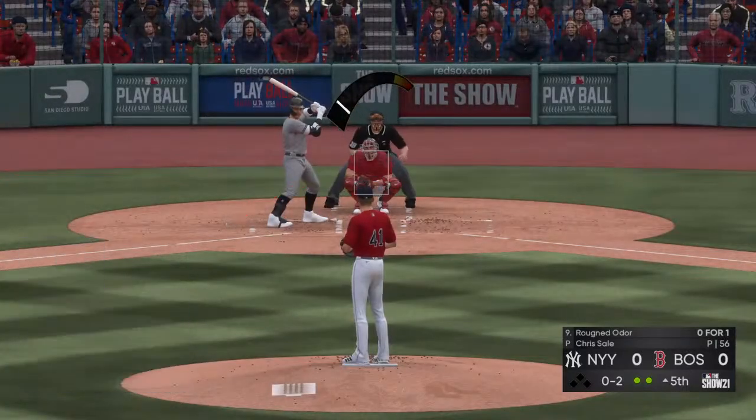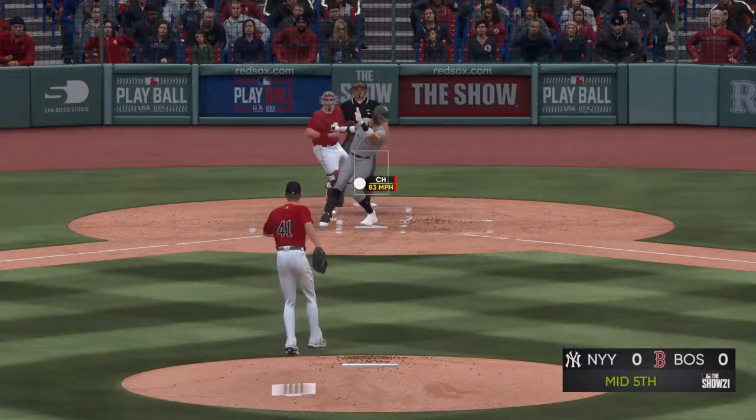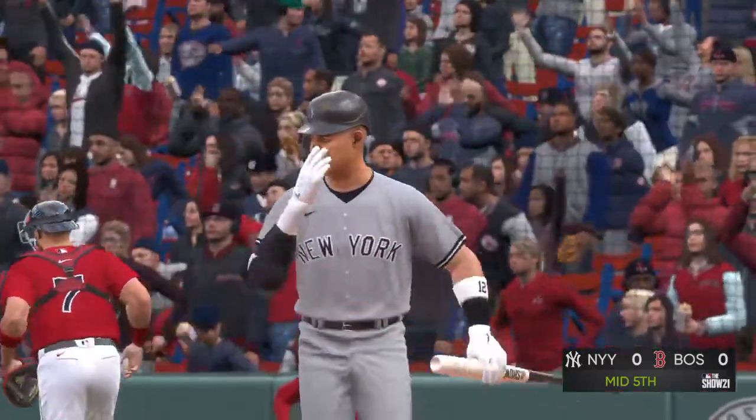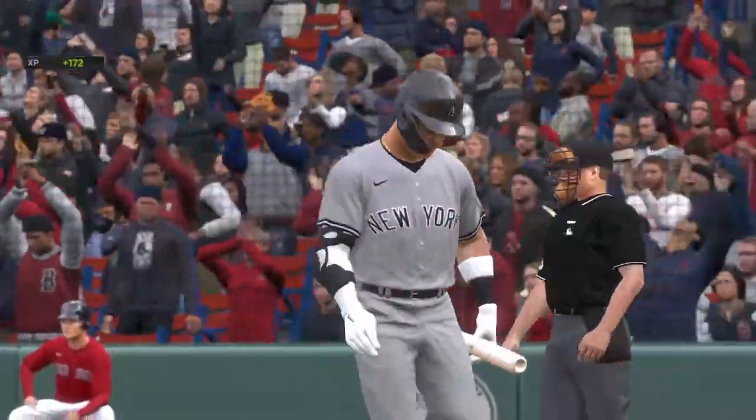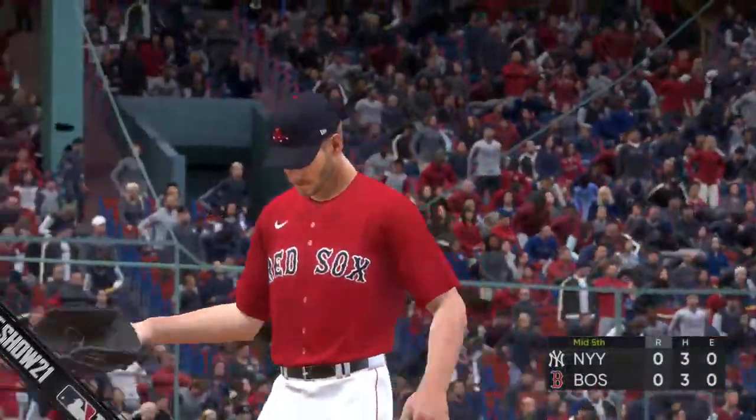And he's got himself another one as he picks up strikeout number 9 here, and the side is retired. 1, 2, 3 go the Bombers. Halfway home, still no score.